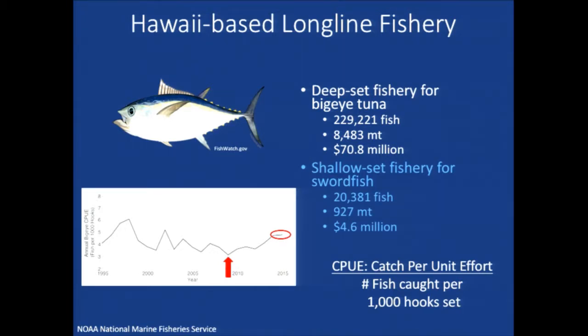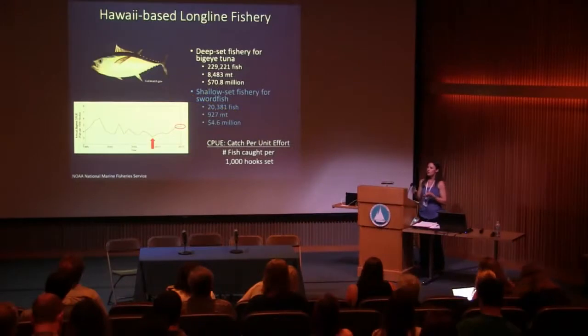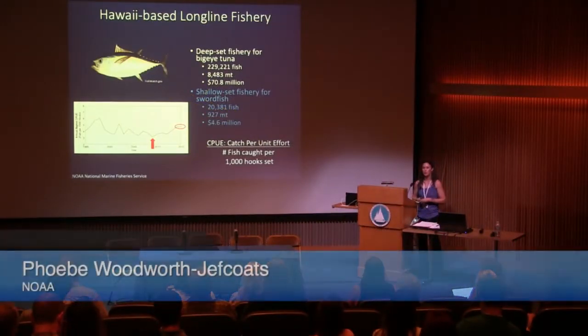So there's a lot of questions about why we're having these higher catch rates earlier in the year, and if this is sort of a new normal for the fishery, or if it's just a temporary change and things could go back to normal in subsequent years.